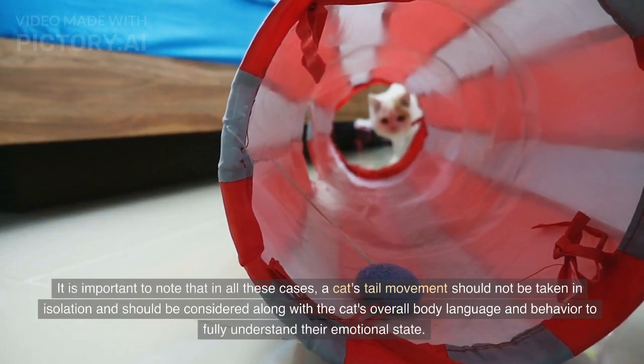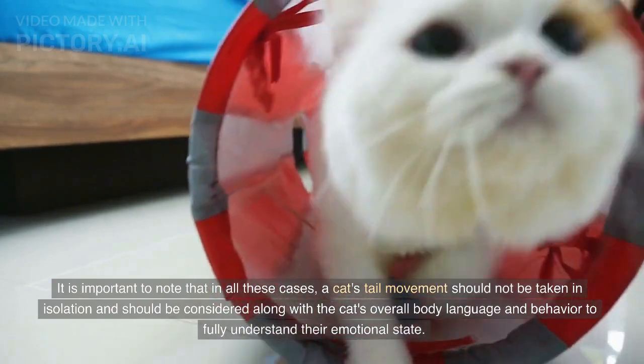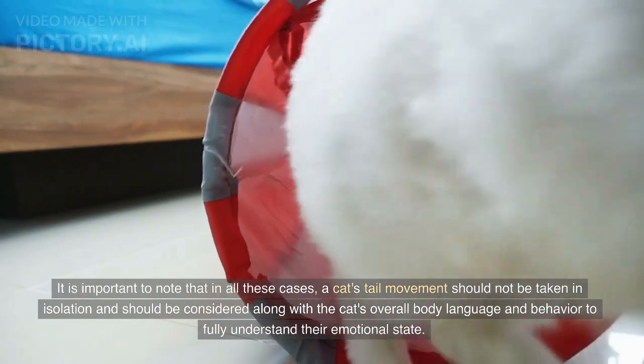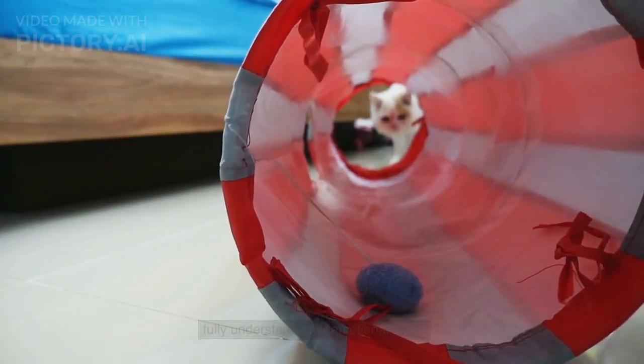It is important to note that in all these cases, a cat's tail movement should not be taken in isolation and should be considered along with the cat's overall body language and behavior to fully understand their emotional state.